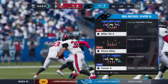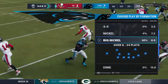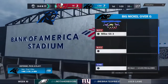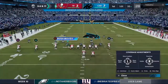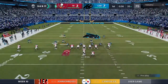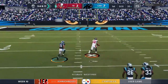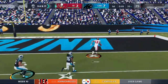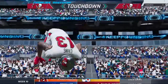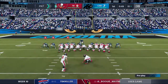This defense is a difficult one to prepare for, one of the best in the league. They'll come at you from all angles, and they did a nice job there stopping him for a loss. Throwing is Brady on 3rd down. Airing this one out, and that's caught inside the 30. Touchdown, Tampa Bay. Mike Evans, his 6th touchdown of the season. And the Bucs are going to retake the lead.